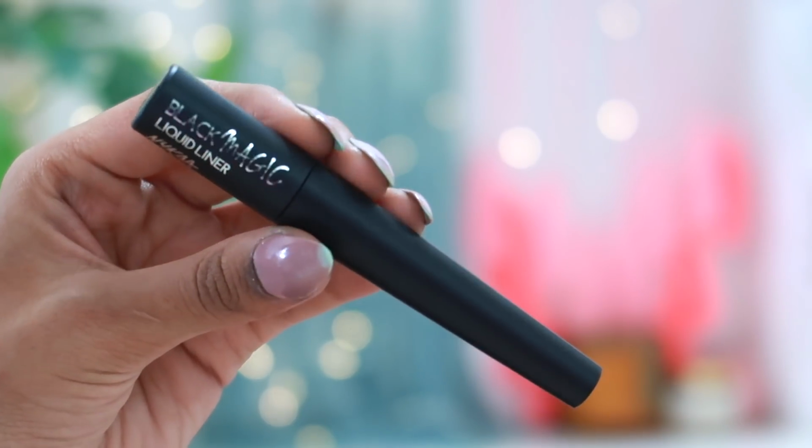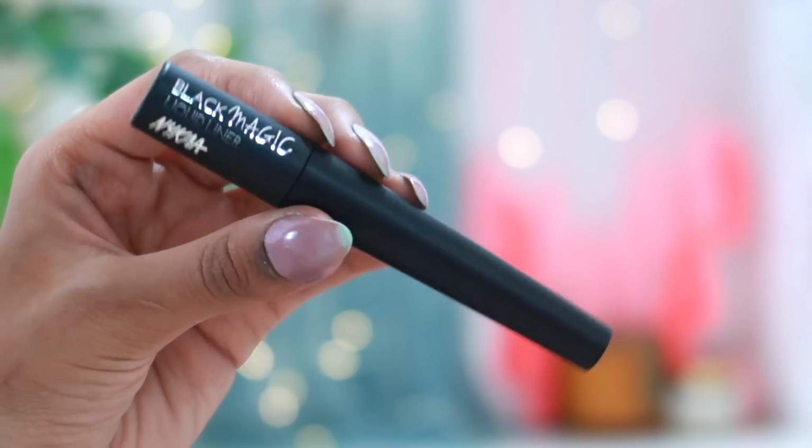So this is an eyeliner. If you guys know me, I don't really buy any other eyeliner other than the Lakme's Insta liner, but I picked this one up and I swatched it on the back of my hand when I got it, and I tried to rub it off after it completely dried and it would not budge. So that's a good sign. Of course, need to try it on my eyes.